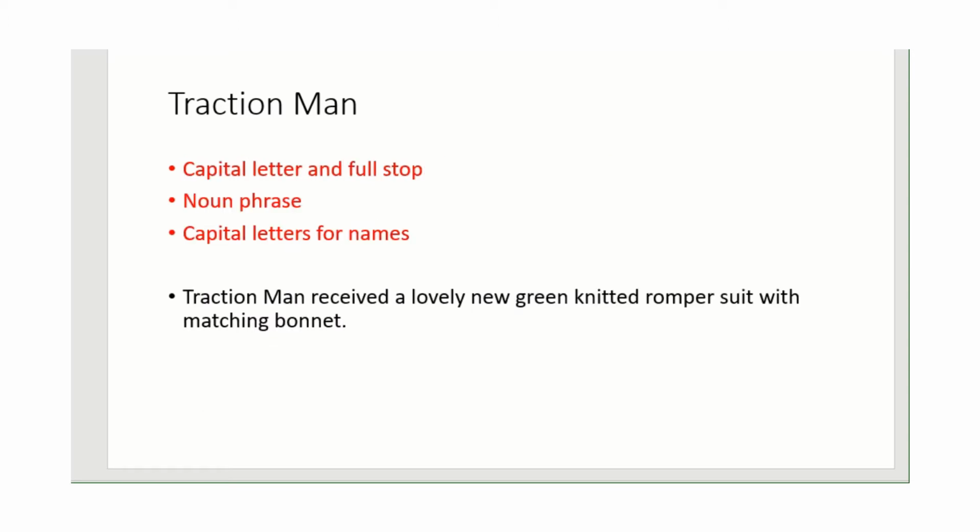Okay, now then, the first sentence that we're going to write today, remember that at the top is the red, and I'm going to put in capital letter and a full stop because all sentences start with a capital letter and end with a full stop. A noun phrase, remember, that is when we're describing something. So, lovely new green knitted romper suit. And capital letters for names, so if it was Traction Man or Scrubbing Brush.